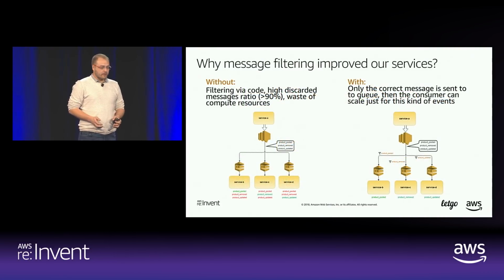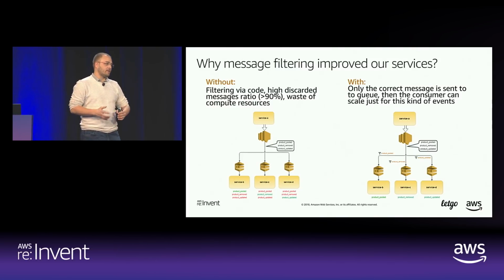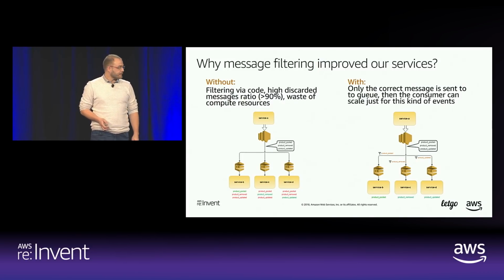Why did we decide to use filtering? We thought in the past, for each message that was published, we had to check and waste our time and resources checking if the message that was in the queue was the correct one, otherwise it was discarded. If you apply this to tens of services, doing that to millions of messages per second, we have a nice system for discarding messages, but a really slow and expensive one for processing the correct ones.